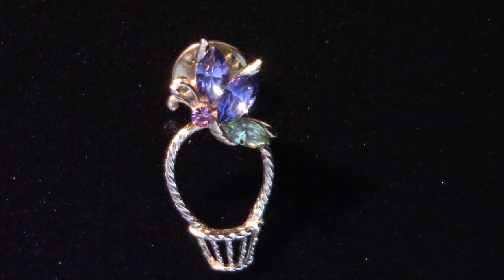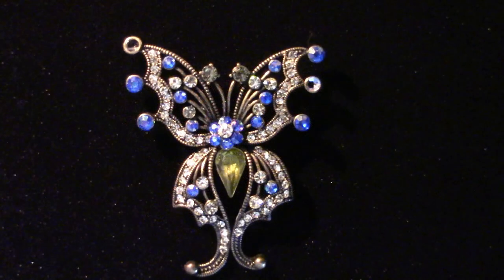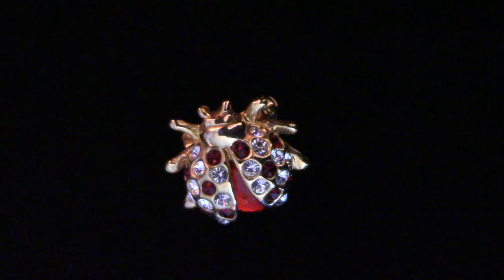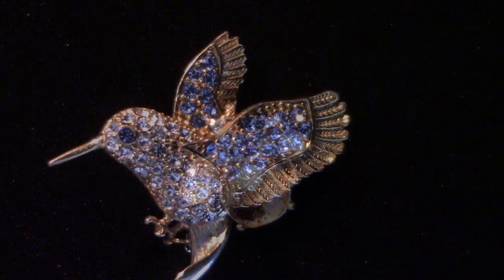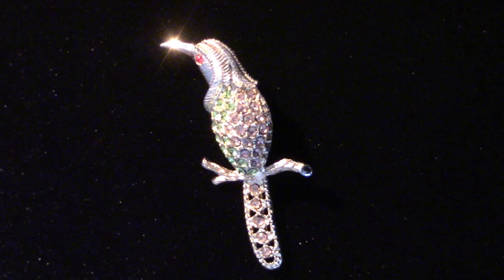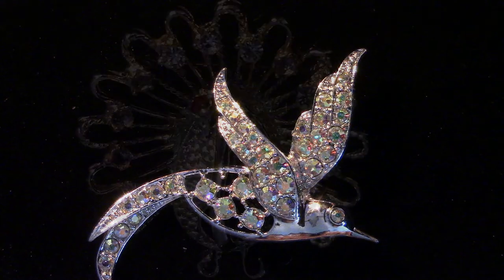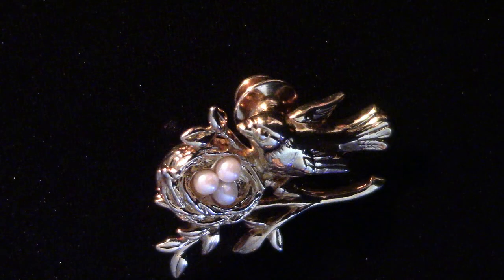This is a little lapel pin. Now some of the pins are missing their stones, but I'm going to be replacing those. This was my first little jelly belly. And this little bee's belly needs its jelly replaced. And this is a lovely piece. This lovely bird is Sarah Coventry, and we'll talk more about that company later. This little handsome fellow needs a few stones replaced. This is a sweet lapel pin.